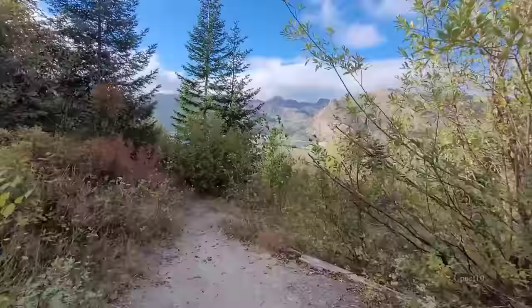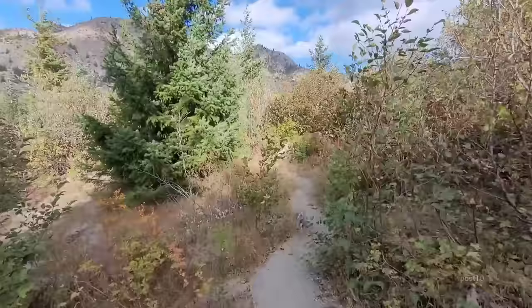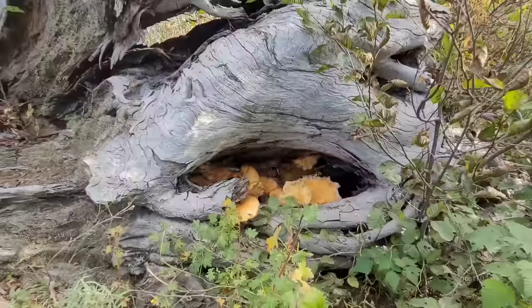This is a very nice zigzaggy trail for the most part. Smooth, easy going. We're about halfway down. Got an uprooted tree here, full of really beautiful mushrooms inside here. Those grew pretty recently. Are they still soft? Yep.